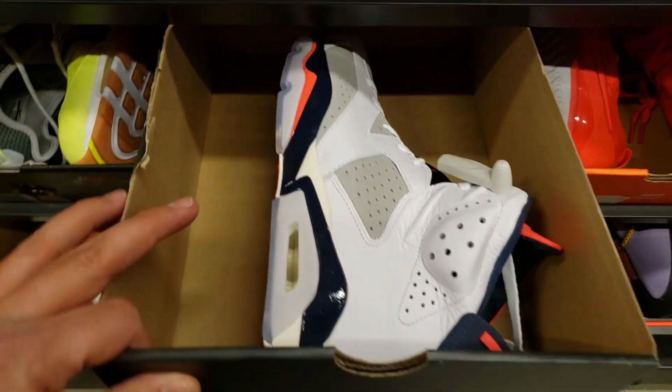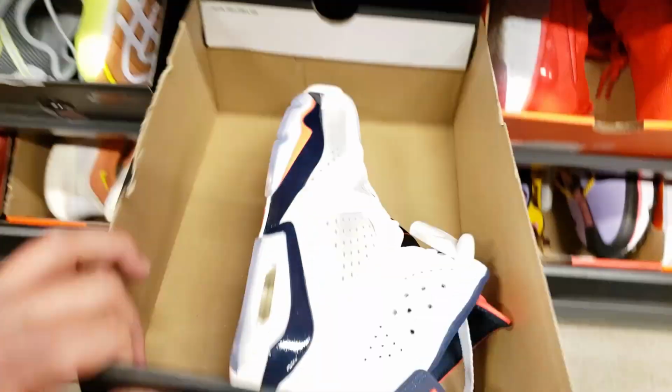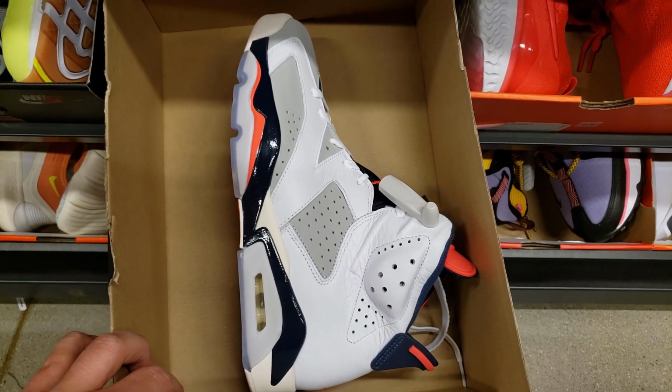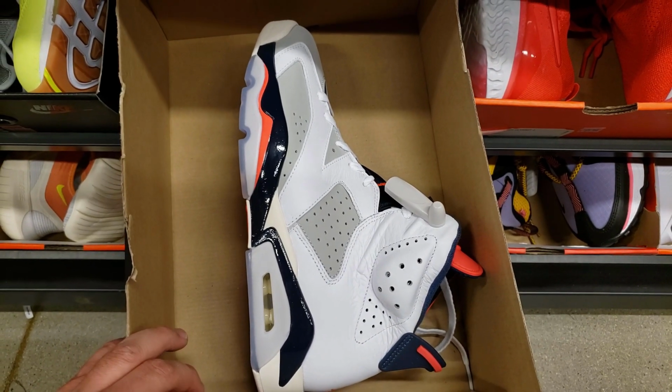In January at the clearance center, I did see some Jordan 6 Flight Nostalgias. Saw them for under $100, and I passed on them. I definitely should have picked those up because those were dope.